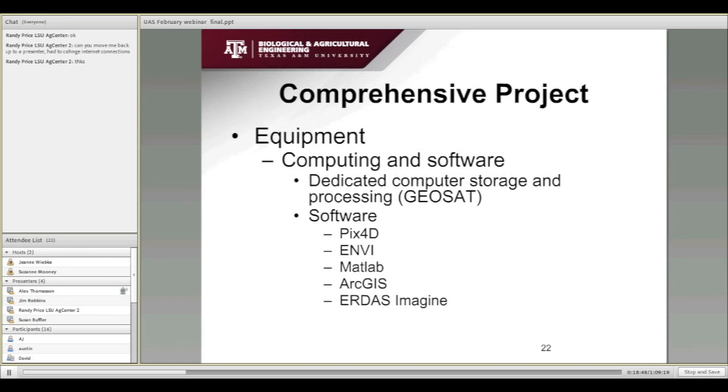So we also have a good bit of computing hardware and software that is mostly housed in GeoSat, the center that I mentioned previously. The software that we've been using, Pix4D, has really been our workhorse up to this point. It's a really high quality mosaicing program. That's not all it does, but it's very good at that, and we've been using that. Envy is what we are mostly using for image analysis, but also MATLAB, and of course you see ArcGIS and ERDAS there as well.